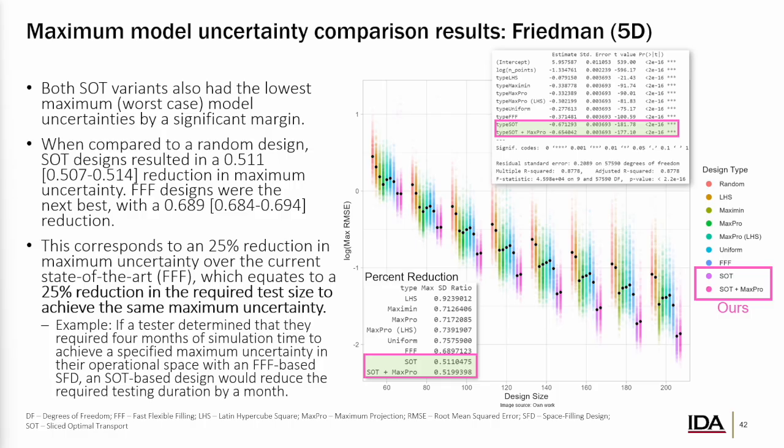So the fact that we have really good distance metrics corresponds to a great win for this maximum predictive uncertainty. In fact, this 25% improvement is huge, because if you were using this to size your test, it corresponds to a 25% reduction in the number of resources or time you would need to achieve the same maximum predictive uncertainty. So you could potentially turn a 4-month test into a 3-month test. That is how significant that 25% is if you were using maximum uncertainty to size your test.